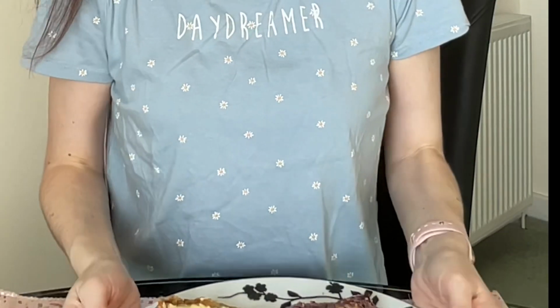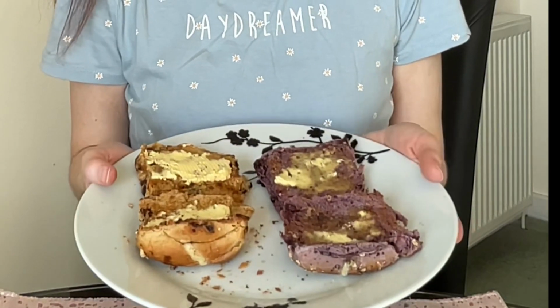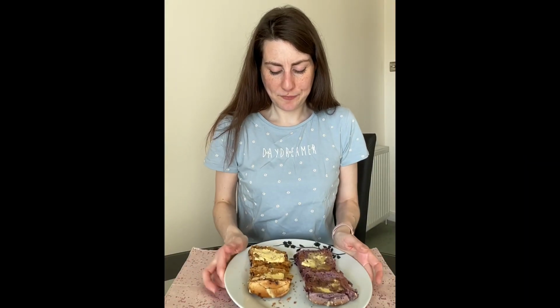I burned my finger on a blob of molten chocolate and it really hurts. But here are the hot cross buns. No prizes for guessing which one is blueberry. Wasn't expecting it to be purple. So I'm going to go for the one that attacked me first.